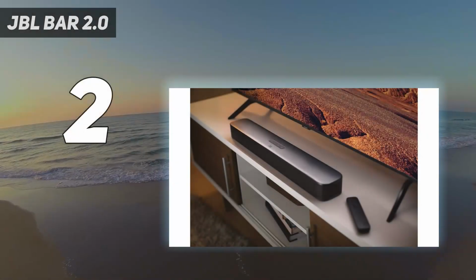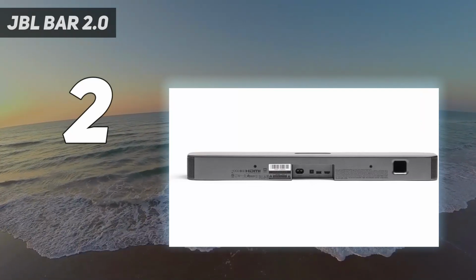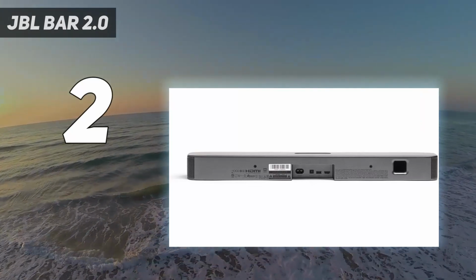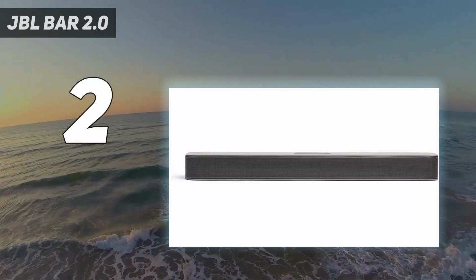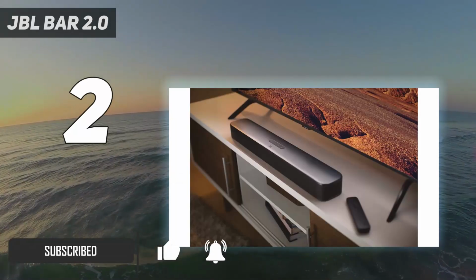Number 2 of my list. JBL Bar 2.0. Make no mistake, the Bar 2.0 embodies the absolute minimum you need in a soundbar. So while you do get a basic remote, there's no display, just a multicolor status LED.